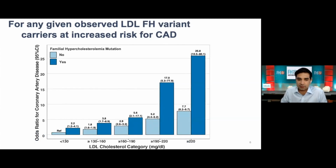Here on the x-axis, I'm just showing you individuals stratified by the LDL cholesterol that they came into their doctor with. And on the vertical axis is just their risk for coronary artery disease or heart attack. In dark blue is the people who had a variant, and in light blue is the people who didn't. So what you can see is actually quite striking. The blue bars are always quite a bit higher, regardless of what the observed cholesterol was.